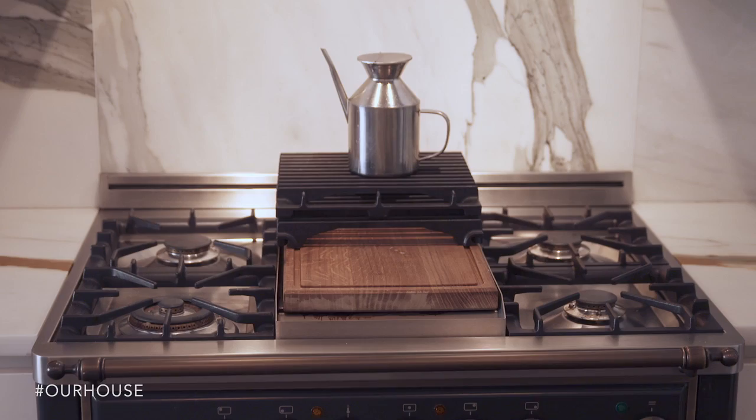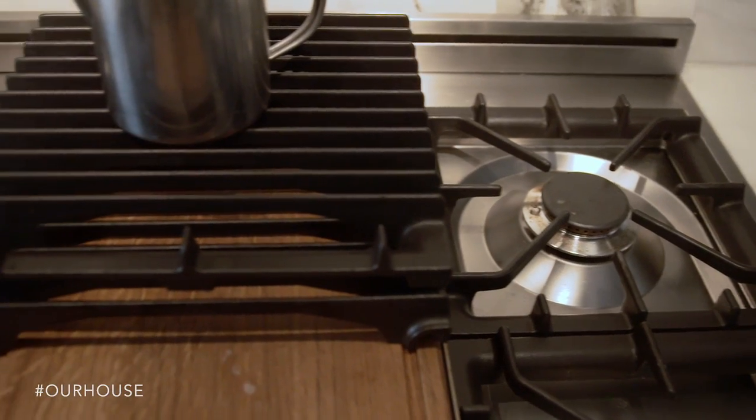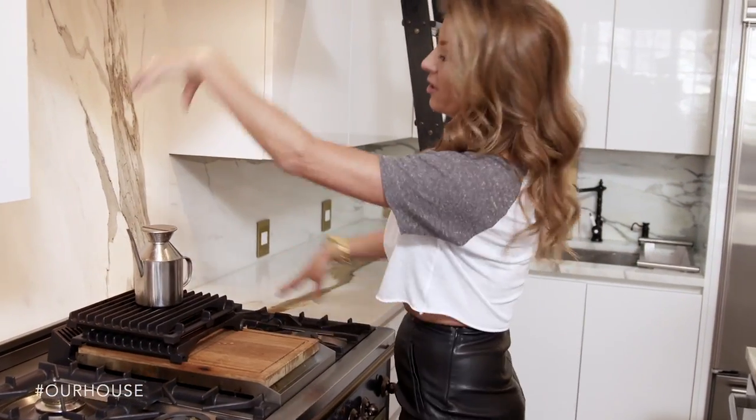My stove is like Voltron. It's like he can do everything. This stove is magic. It turns into so many different gadgets. I can have a griddle, I can have a fish pot here, I can have my burners stacked higher.